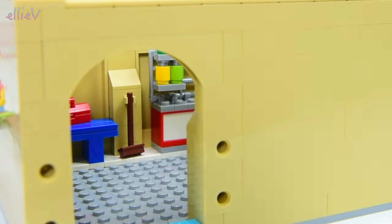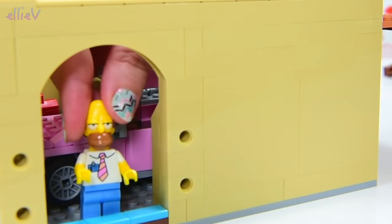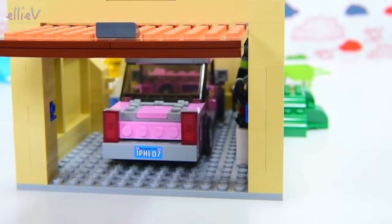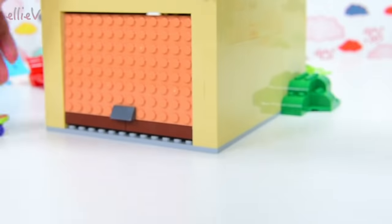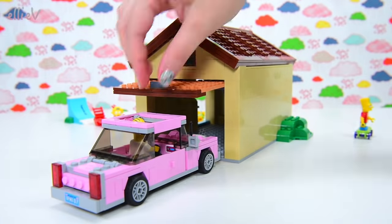So good, we've got this little side door too, which is going to lead into the main house, and now we can park the pink car in, and Homer will be able to enter the house from there inside the garage. That's pretty cool. Okay, we've finished the garage. Let's move people out of the way. Whoop, hold on.